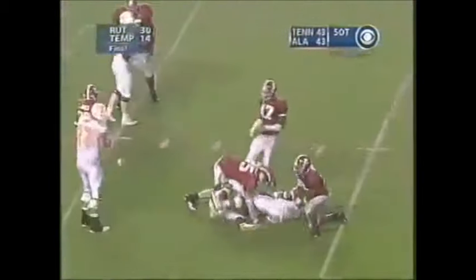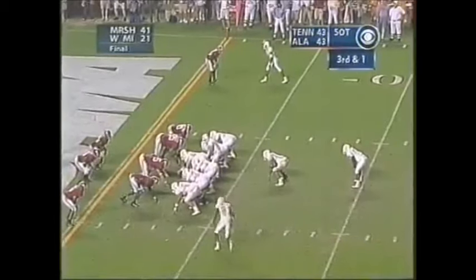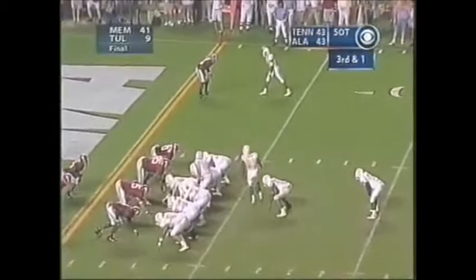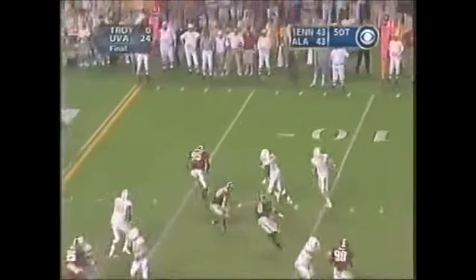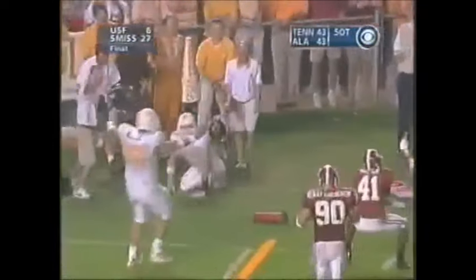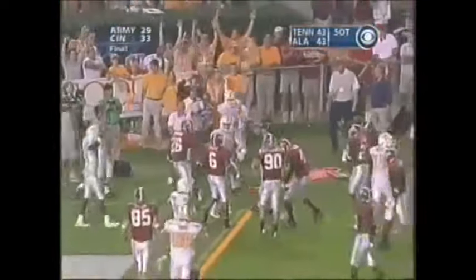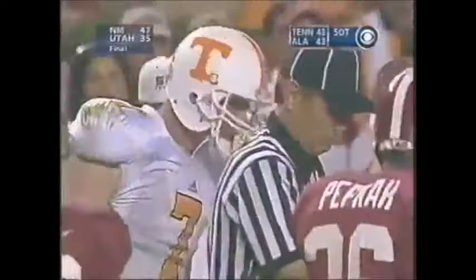Nice play, flag is down. I think Alabama was offsides on that play. I'm glad that guy's not measuring my bank account. Play fake, Clawson rolling right, being chased, heads for the end zone. Did he get in? It's the ball and the flame, and he's out of bounds, and he might have a first down.